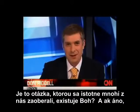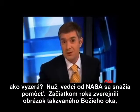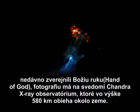It is a question that many of us have pondered throughout the ages. Is there a God, and if so, what does he look like? Well, the scientists at NASA are trying to help. Having released their so-called Eye of God image earlier this year, they've come up with the Hand of God, a snapshot taken by the Chandra X-ray Observatory, orbiting some 580 kilometres above the Earth.